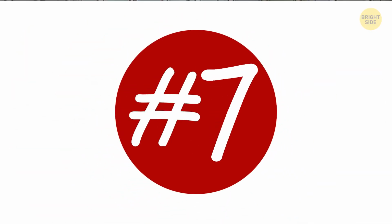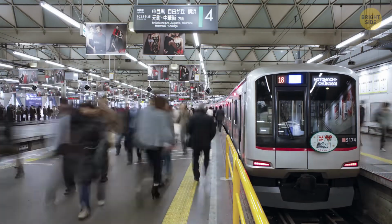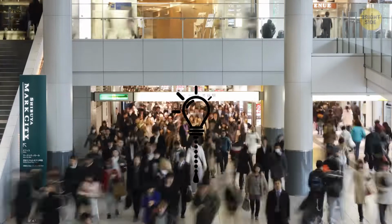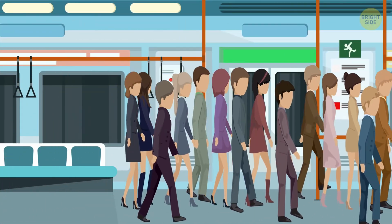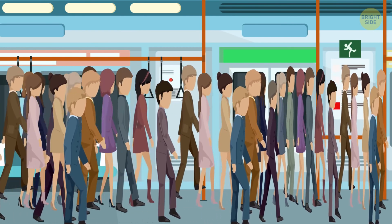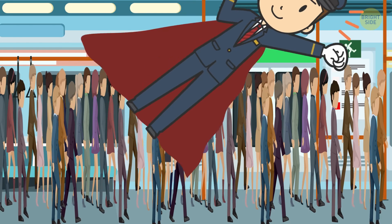7. People pushers. Subways and train stations get really overcrowded during rush hour. That's why the station staff and part-time workers have to perform the routine procedure of pushing people inside trains to fit in as many passengers as possible before the doors close.